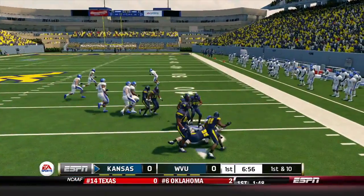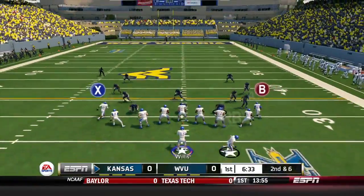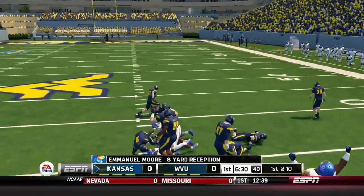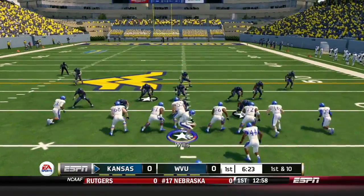But the first person to get this ball is Tyler Patrick on a jet sweep. He's going to pick up 4 to start out the day against West Virginia. Now 2nd and 6, here's Emmanuel Moore with the 8-yard reception.